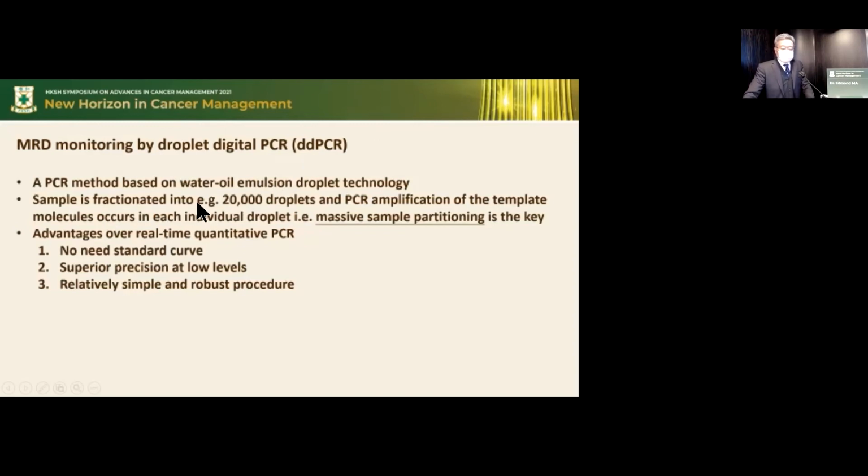In the method that we are using, in one well, we have 20,000 droplets per well. Then the PCR amplification of the template molecules occurs in the individual droplets. So massive sample partitioning is the key. There are advantages over conventional real-time quantitative PCR. For example, there's no need to plot the standard curve, and it shows superior precision at low levels, so it is very good for MRD. It is also a relatively simple and robust procedure, which means it reduces inter-operator variation.